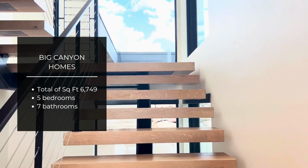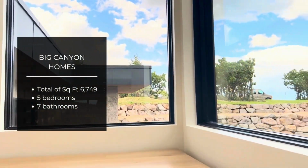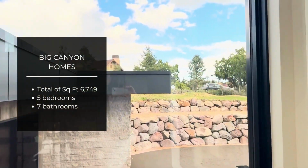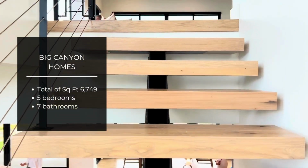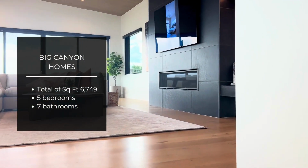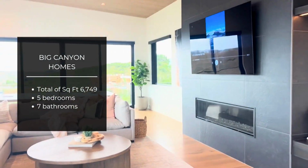Big Canyon Homes has created this house surrounded with spectacular mountain views. The striking outdoor features invite you inside to enjoy a 6,800 square foot open floor plan with 5 bedrooms and 7 bathrooms. The stunning windows provide ample natural light to create a welcoming atmosphere with a very spacious living area.